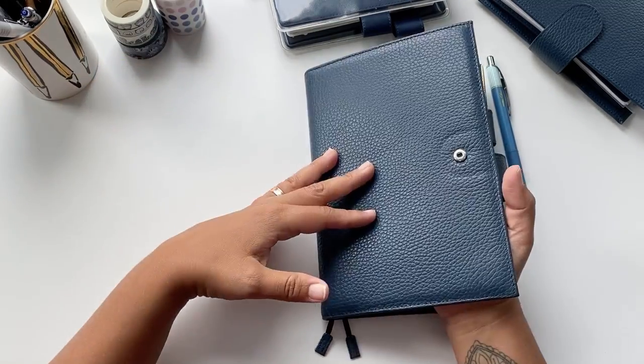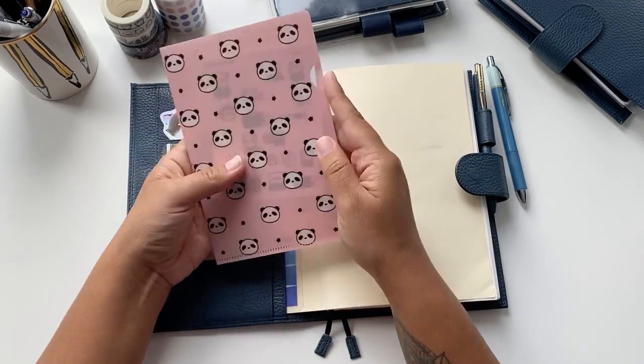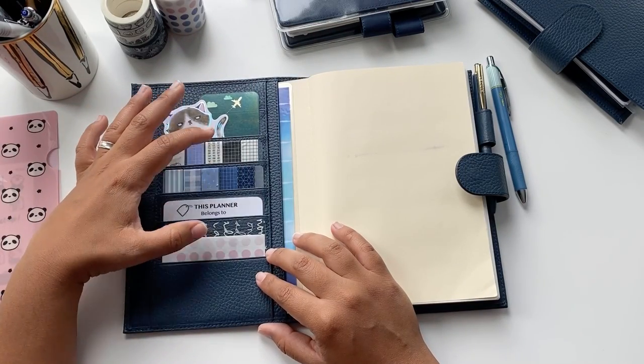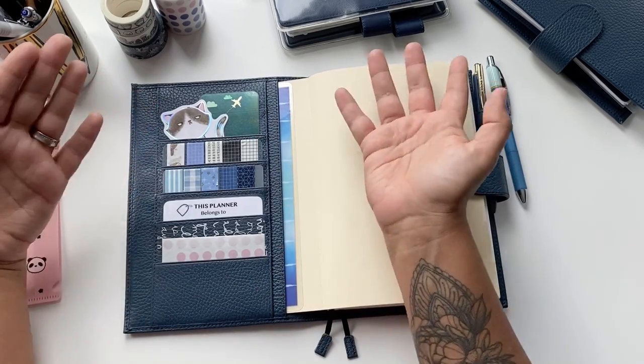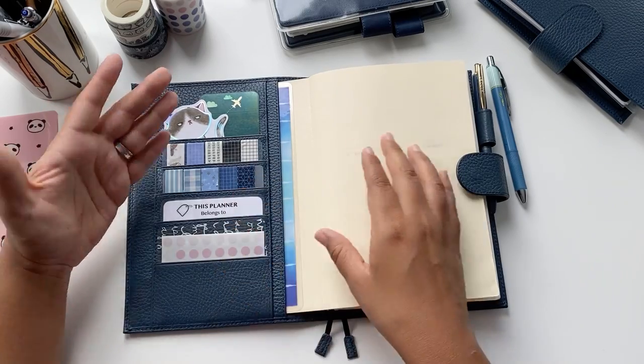I have this cover, which is a Moterm cover, an A5 size. I have here a folder with some stickers. So here I keep some of the washi tapes that I'm using. As you can see, I love blue, and then I just put some of the washi tapes that I like to use in here. Some of the dot stickers.